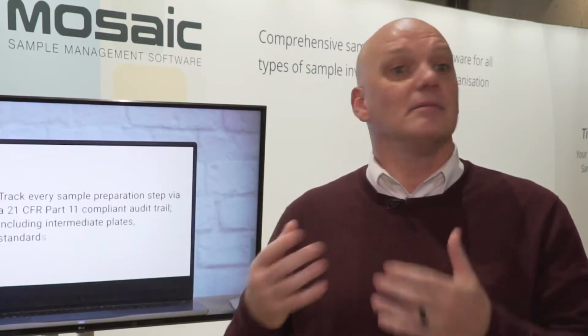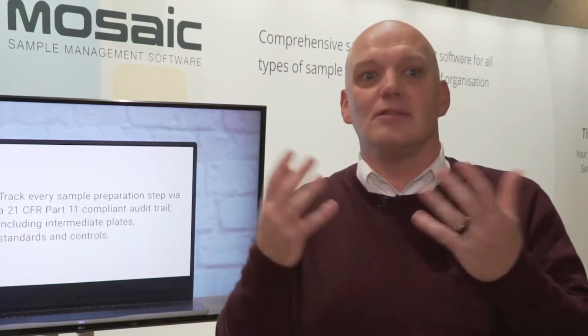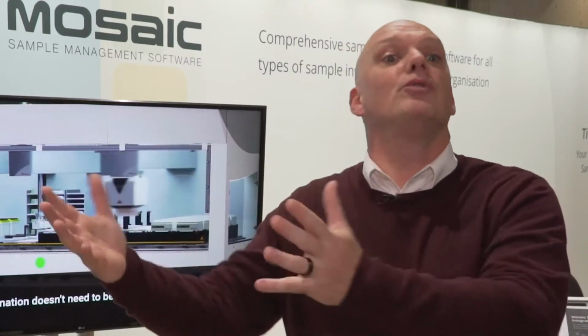And so working with Titian and using the Mosaic platform is something that really helps us to deliver one of those aspects. It's not the only informatics platform that we leverage, but it's a key one to help provide this support to the pharma industry.